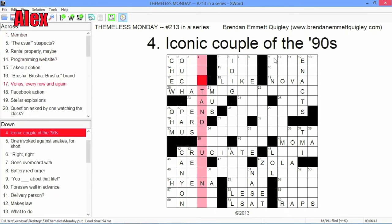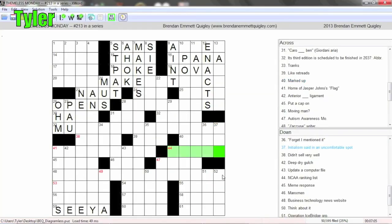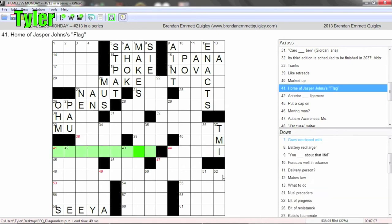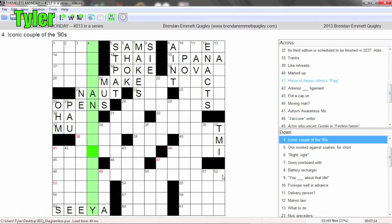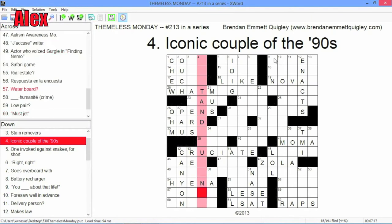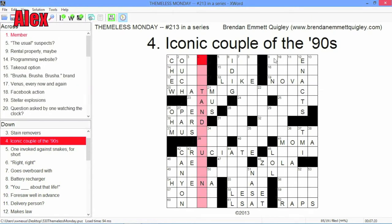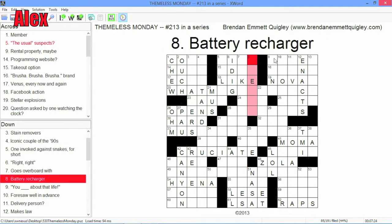Must be nice. This is trouble for you now. I got 44% of the grid filled. I am at 25. Oh man, these black squares are just overwhelmingly beautiful. I've always felt they're overrated. No. I guess you're finding out, aren't you? Iconic couple. No, I feel they're properly rated actually. You know, take some time and hug your black squares today. Okay.